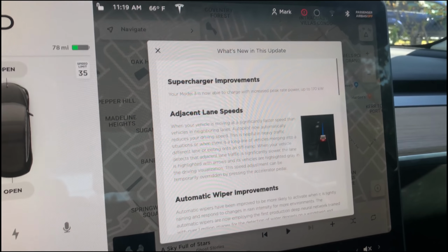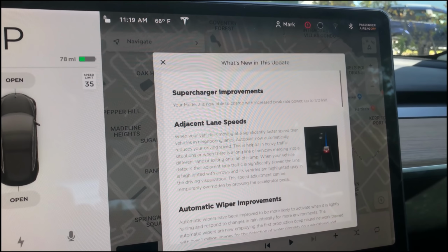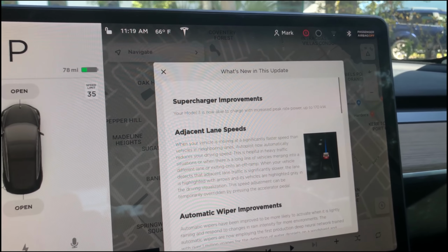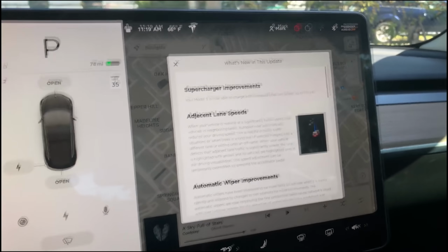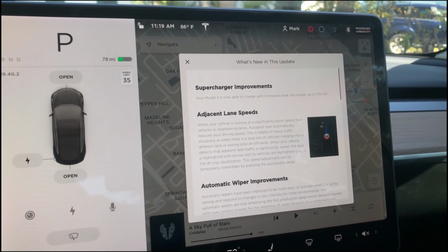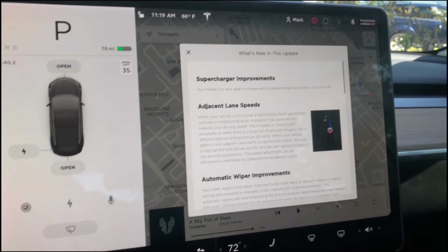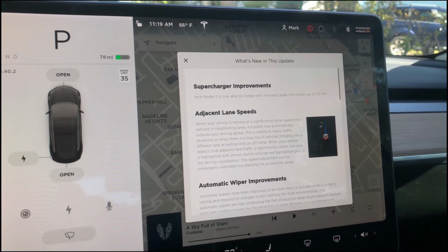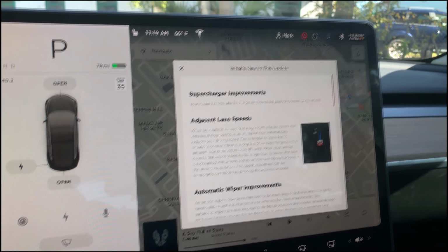All right, so we've got the supercharger improvements that were in the last one, of course, the 2019.40.1.1, and now the new one is the adjacent lane speeds. This one's really good. I thought about this one about 3 or 4 months ago, and I was like, man, I wish the car could detect some of the slower cars on the left or right, because generally you're going to see a slowdown in there. So that's what this is going to help you out with here.